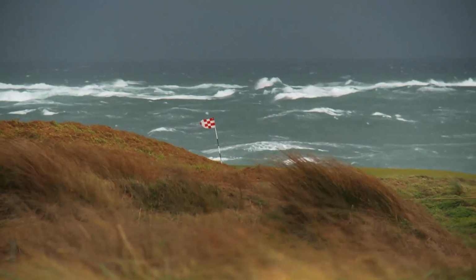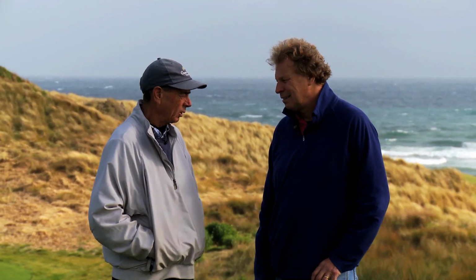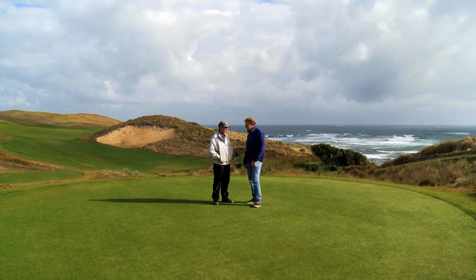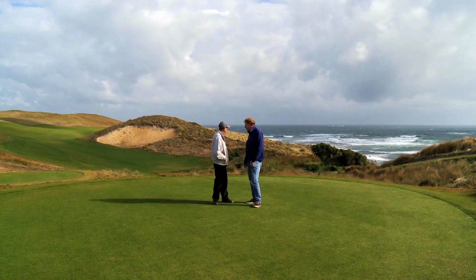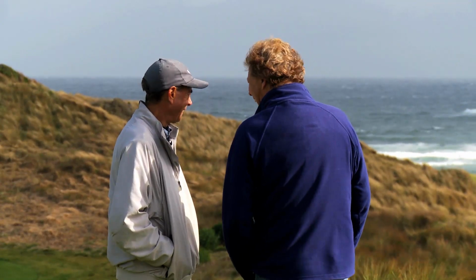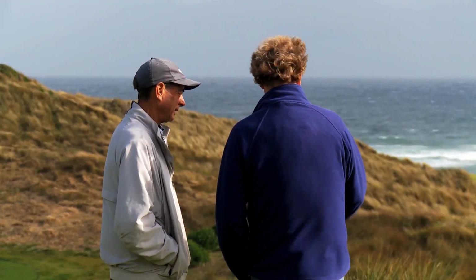We've had golf photographers and golf writers down to look at what we're doing, and the response that we've had has been really positive. Okay. From every hole bar the 18th you have a view of the ocean. This view here? Yeah. It's not bad, is it? No, that's a bit of an understatement. Yeah, it's pretty special and spectacular.